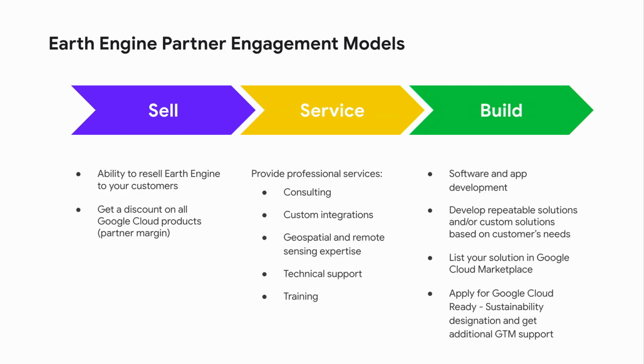And then as a build partner, we also know the platform itself is not always an easy thing for an end customer to use. So we definitely rely on partners to help us build, whether it's applications or actual end-to-end solutions on top of Earth Engine that will be easier to use or understand from a customer perspective, because they don't all have PhDs in geospatial science. So we need your expertise there to make that easier and lower the barrier for them.